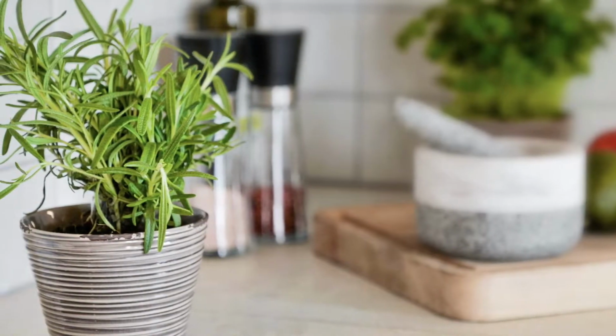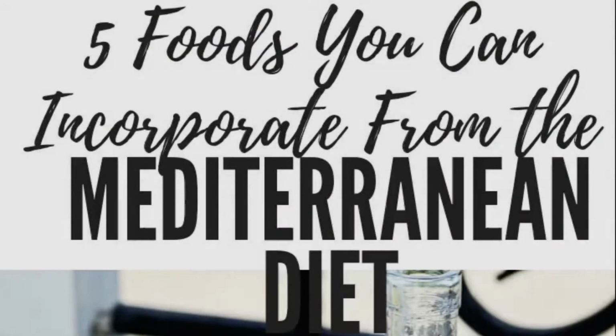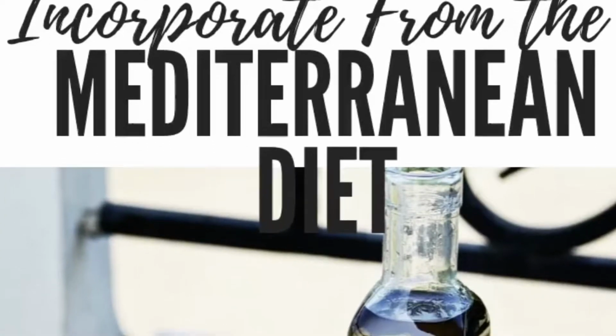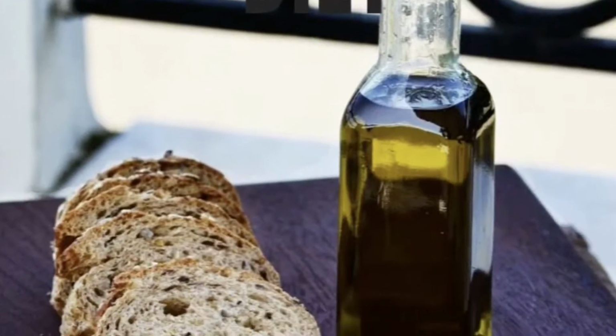There is a wealth of ancient wisdom in this way of eating, which reflects nature and balance. Nutrient-dense, fresh, and full of flavor, the Mediterranean way of eating is a treat for the taste buds. Here are 5 foods that are staples in the Mediterranean diet, which you can add into your meals to reap anti-inflammatory benefits while enjoying rich, delicious flavor.